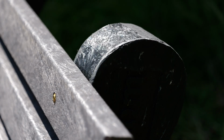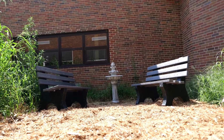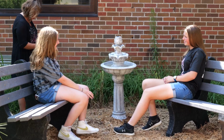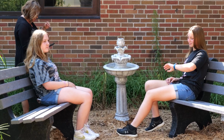So the benches are our dedications to students who recently passed away, and we thought that it would be important to create another environmental aspect with the benches, so they're 100% recycled plastic, and we recycled all the plastic ourselves.